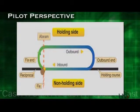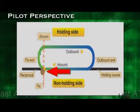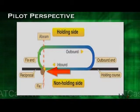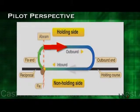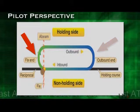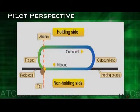When looking at the basic holding pattern, a pilot has their fix. The fix can be either a VOR, an NDB, an intersection, or even a point upon an approach plate. When a pilot looks at this hold, we break it down into simple things. We have an inbound leg and an outbound leg. We have the fix end, and we have the outbound end. A pilot thinks to themselves, pretty simple. But it becomes a little more complex than just that.